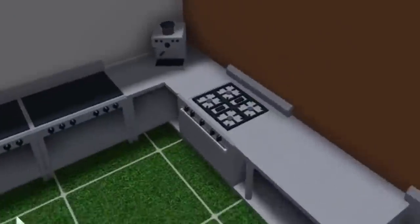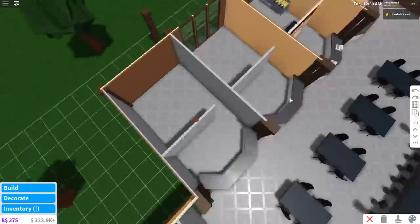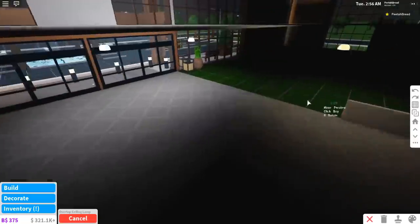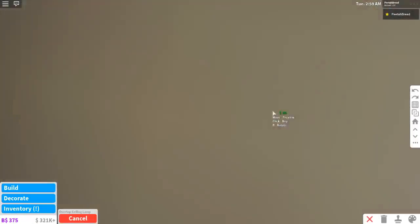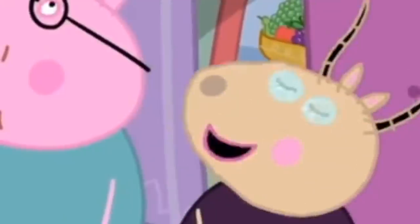Like espresso machines, ice cream machine. Probably broken here too, just saying. Little broken ice cream machine. Of course, this is just the start of things. I can change them how I see fit. But I think this looks pretty decent. I'm gonna add a bunch of random lights here because I don't know what I'm doing. That's what Peppa Pig sounds like.